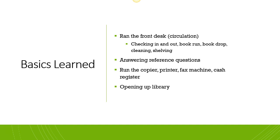And then I learned how to do the book drop, which was checking it in, seeing which ones went back to other libraries, and printing out the receipts and getting them ready to go in the book run, and cleaning and shelving the rest of them. Also learned how to answer reference questions. These kind of ranged all over the board. And I learned how to run the copier, printer, fax machine, which is all in one, but there were a lot of different things you had to do with it. And I learned how to run the cash register to give change back for faxes and copies and all that. And then later on, when I got offered a part-time job at this same library, which I took a couple weeks ago, and around that time I started learning how to open up the library, which I will get into later.